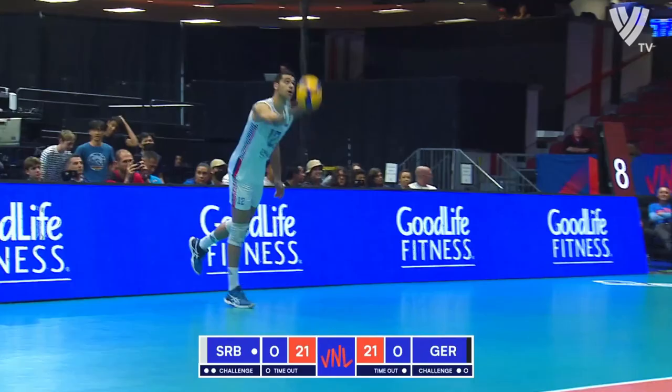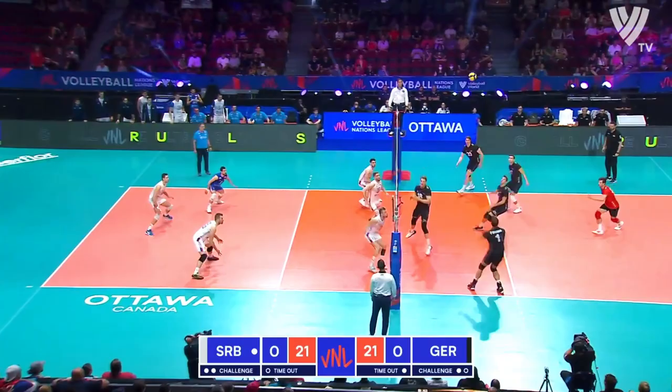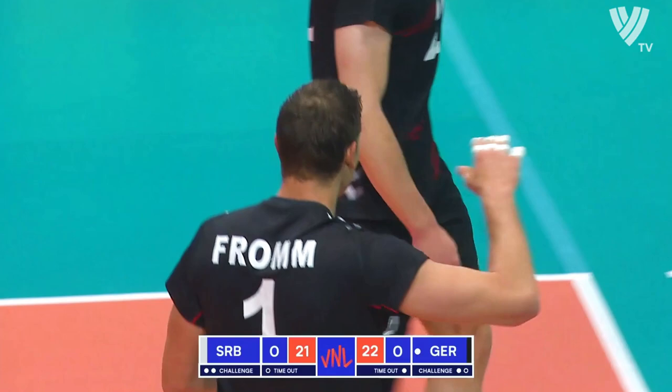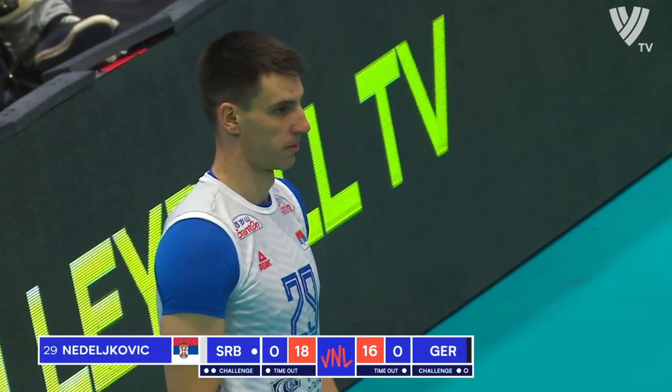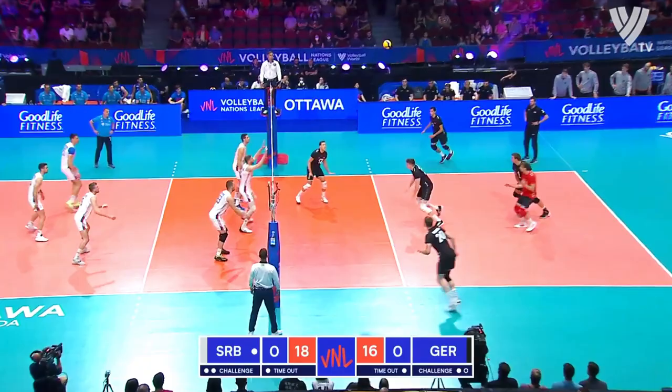Almost. Fromm keeps it alive. Deep cross court by Fromm and a textbook put away from the German captain. For some order for Germany. And now a substitution on the Serbian side, number 5 in white, Milan Katic. Basically rookie middle blockers to the VNL stage. Both been really efficient attacking.